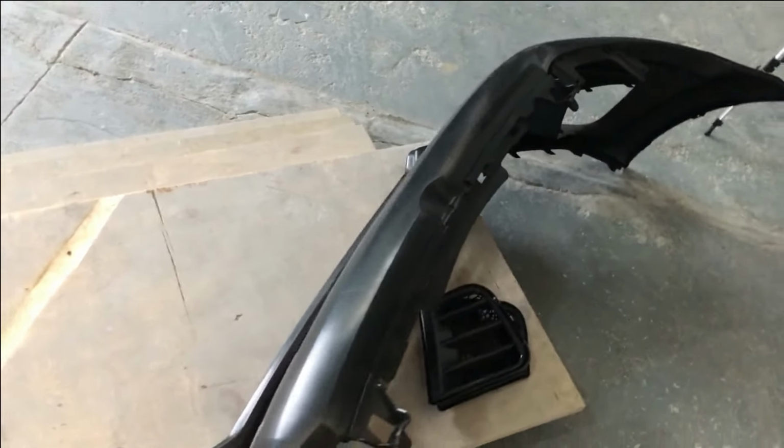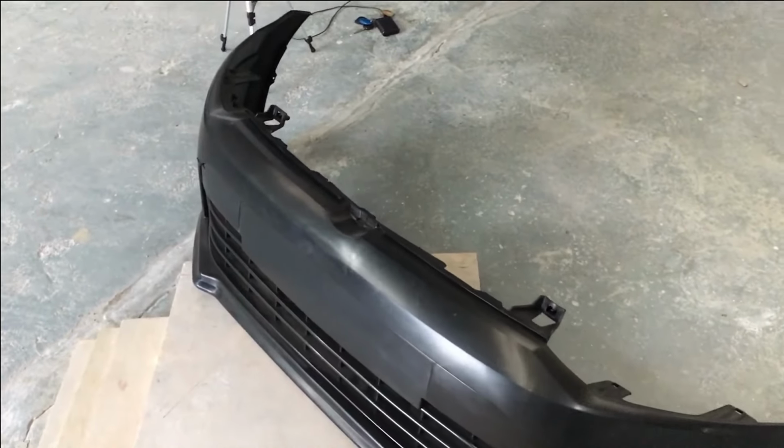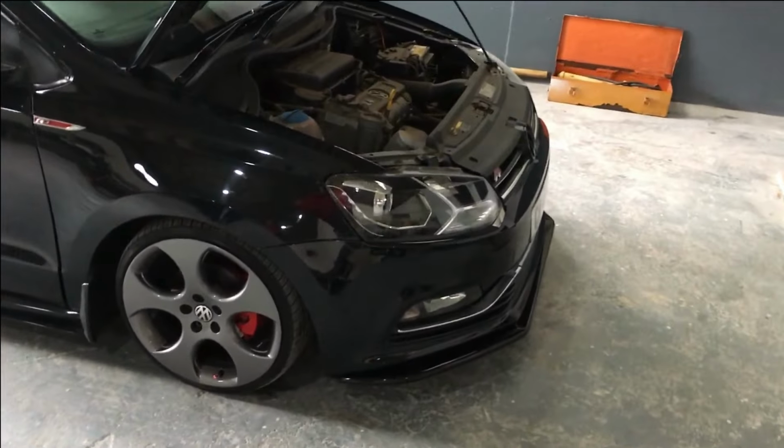What we're doing right now is we're just going to test fit the bumper. I have the bumper over here. To my understanding, Ashton and the winner already got the color code, so we can basically have the bumper sprayed, and by next week sometime the bumper can be fitted. We're just going to test fit so everything lines up properly, and then it just needs color, and the car will be all ready.